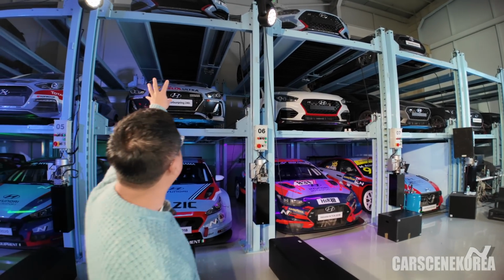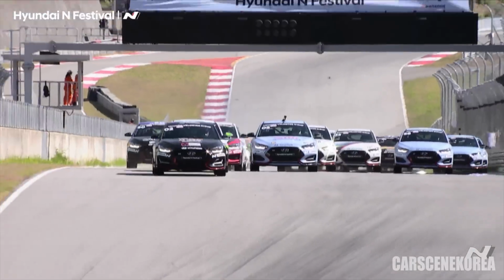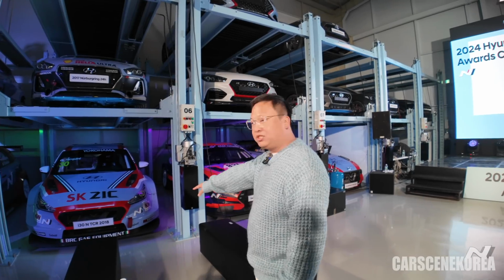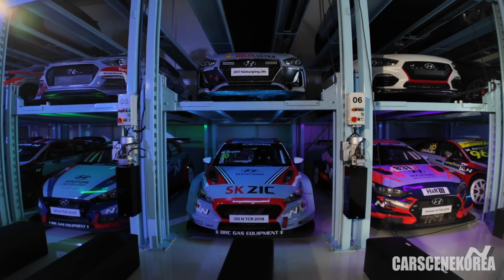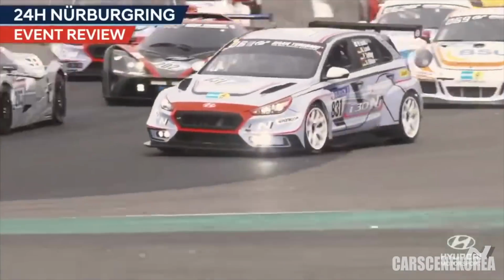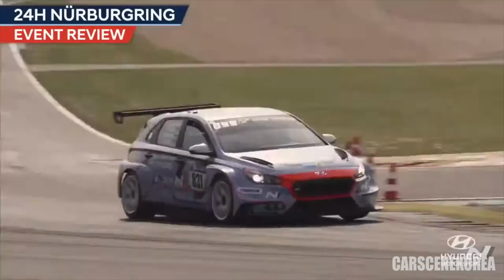And this is the Veloster N Cup car. Very first N Cup series we had here in Korea. And also this is the i30N TCR race car for the first time in our Hyundai history. This is the car from Tokuni, and also this is 2018 when we actually first started our Nürburgring 24 hours race with the TCR car.